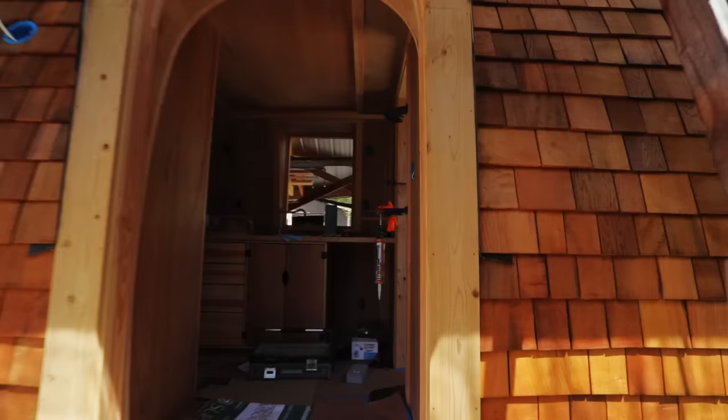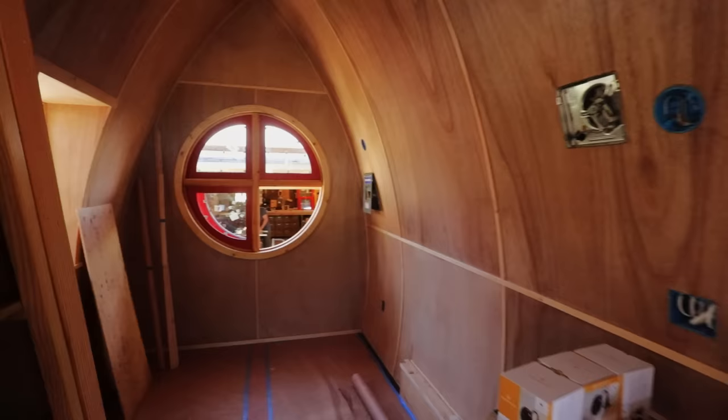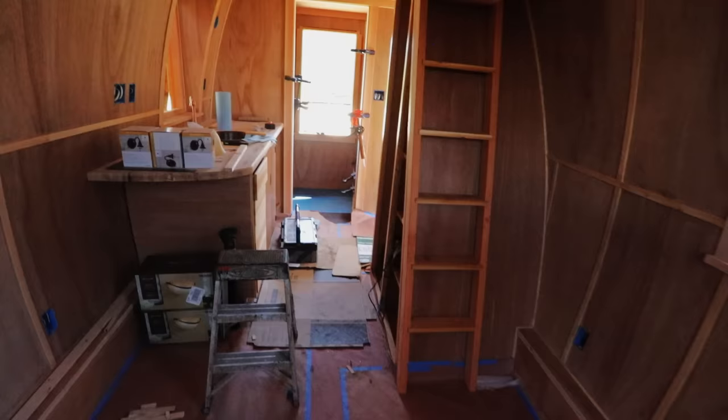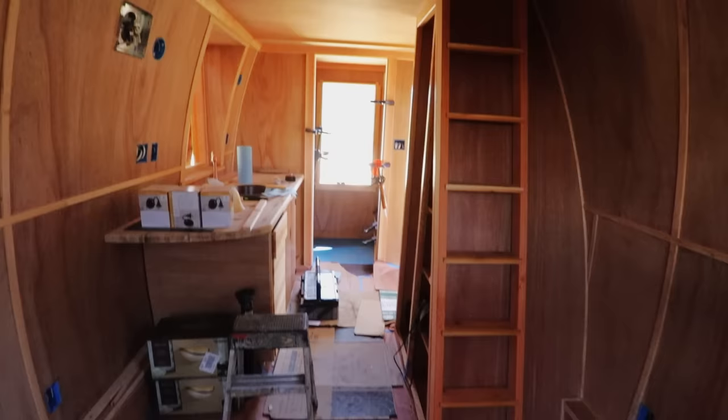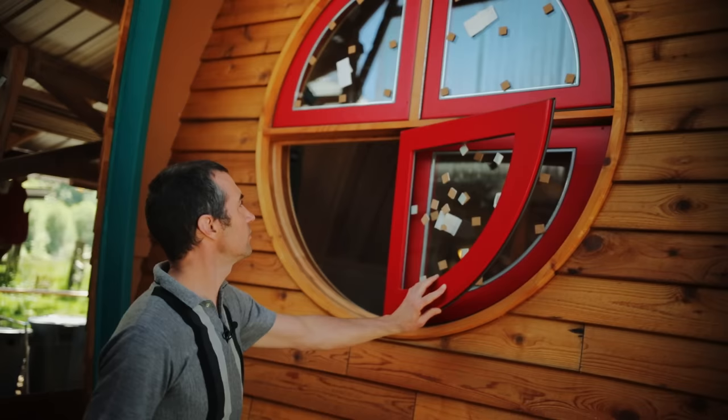Then the house goes on to this really wonderful finishery stage, which is long-winded but really fun, because that's where we bring in the woods that we've been curating and we create trims and curved pieces that go around the windows. We install cabinetry and flooring and tiles.